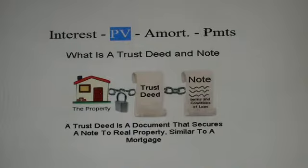Ultimately, the individual that's wanting the paper is wanting the monthly payments to be higher than the underlying note, and we're going to be talking about that too. It's all-inclusive trust deeds or wraparound mortgages.